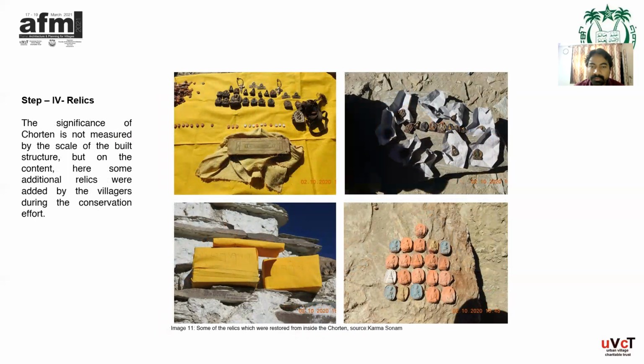The fourth, and I think one of the most important steps in the process of conservation of the stupa, concerns the relics and the manuscripts which are part of the stupa and which are kept inside it. If you are guessing what is inside these areas, these are the relics which constitute the stupa, and some of them were gifted by the villagers during the actual process of conservation. The significance of a Chorten is not measured by the scale of the built structure, but rather by the content. Here are some additional relics that were contributed by the villagers.